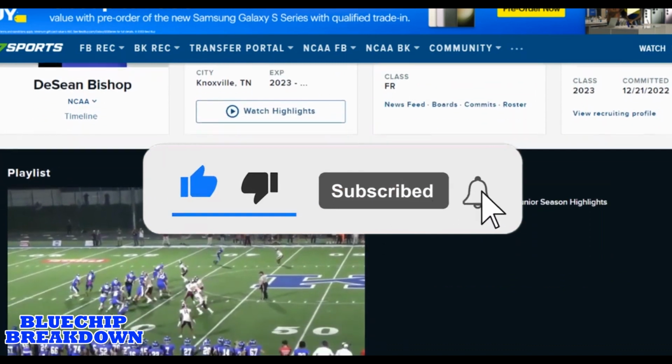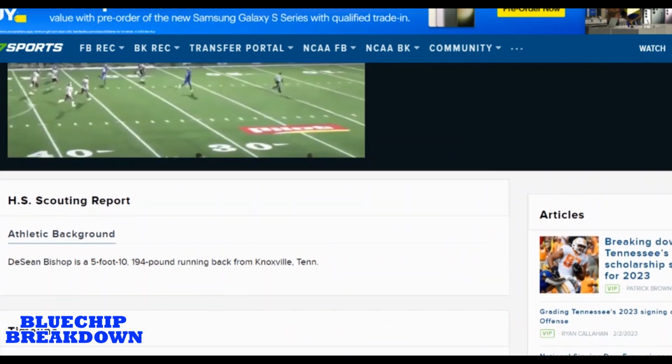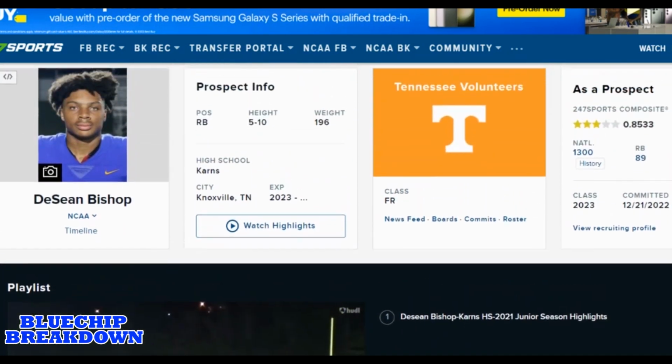Today we're taking a look at DeSean Bishop. DeSean is a 5'10", 196-pound, 3-star running back out of Knoxville, Tennessee. We'll briefly scroll through his profile here, and we'll go ahead and get straight into his specialty film.